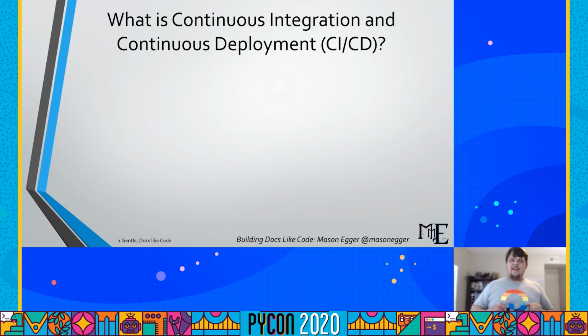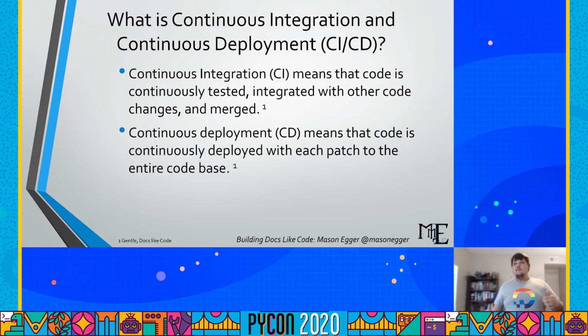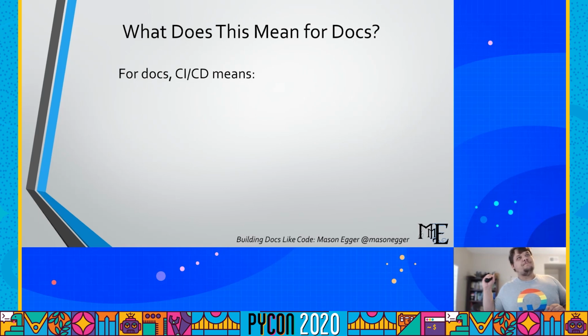So, just a quick definition, because computer science and software engineering are filled with acronyms that nobody ever takes the time to explain, so I'm going to explain them. Continuous integration means that code is continuously tested, integrated with other code changes, and then they are merged in. Continuous deployment means the code is continuously deployed out to either a testing or production server with each patch to the entire code base. These definitions come directly out of the Docs-like-code book from Ann Gentle.